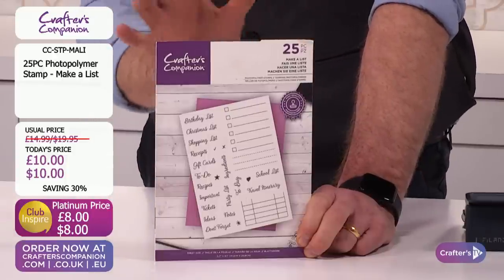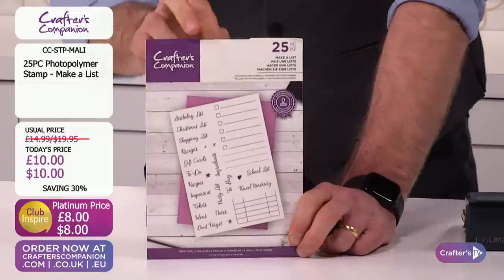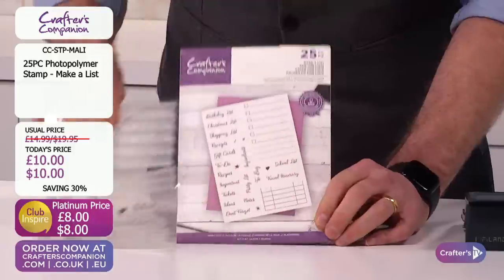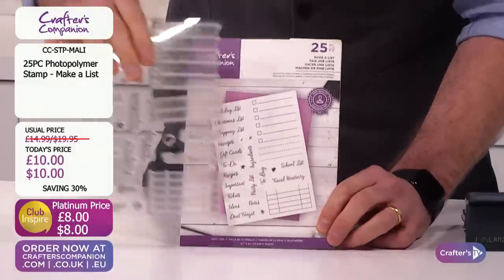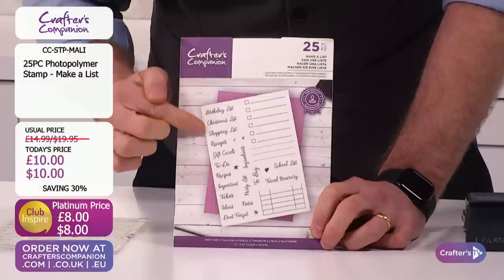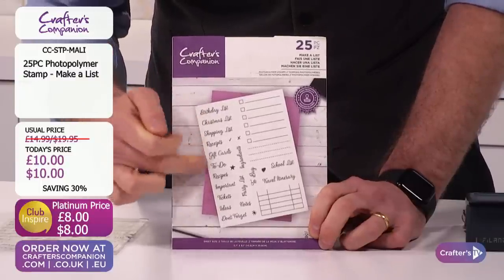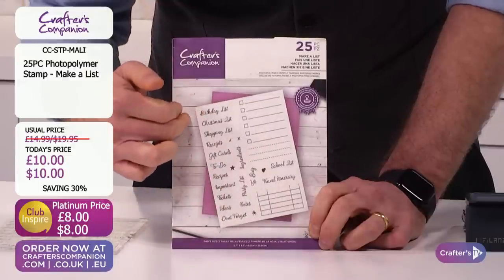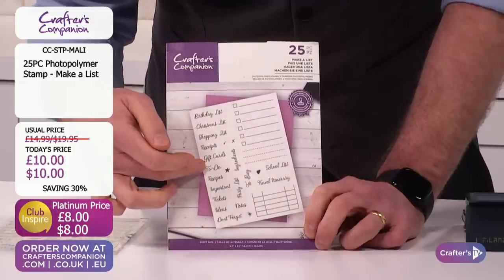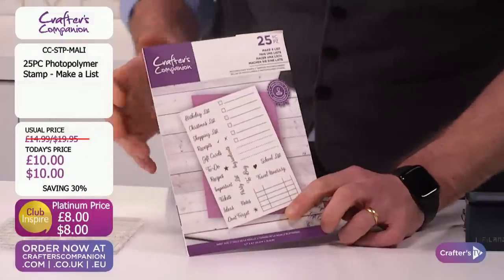But what you've got in here, not the full Ultimate Organizer, but just the stamp set from within it. Those are all of the stamps, a lot bigger than what you're seeing on the front there, to create things like birthday lists, Christmas lists, shopping lists, receipts, gift cards, to do. So there's all these different things that you can pop on. If you are creating a little album, a little folder, you've got all the stamps in there to create things for a school list, to buy. What's that one down the bottom there?